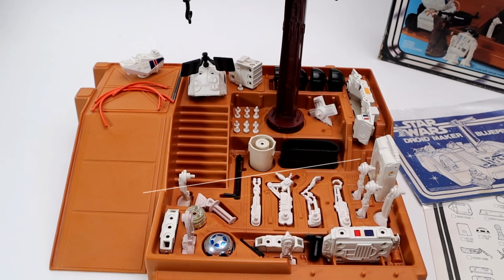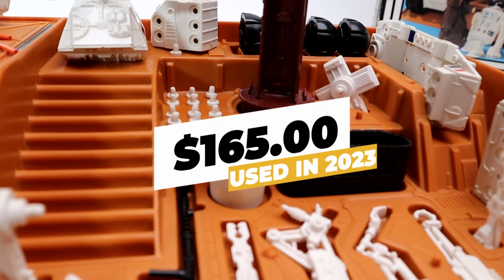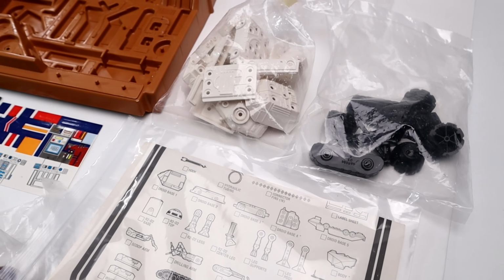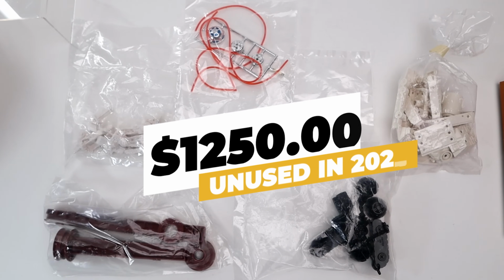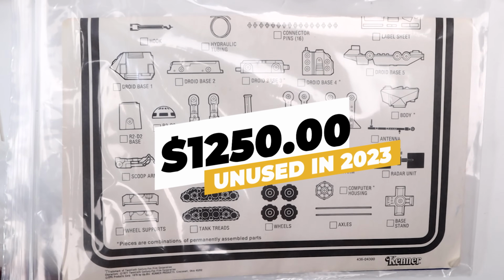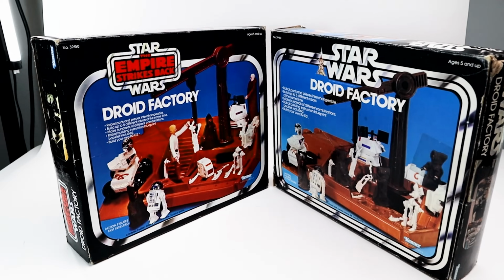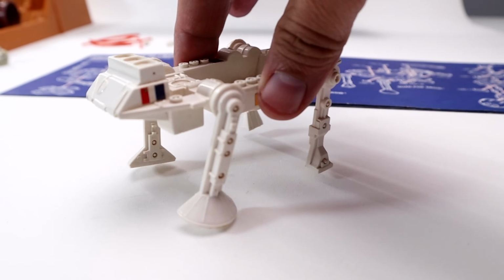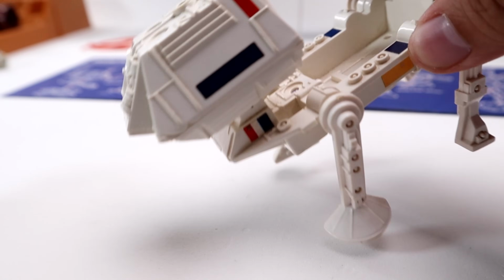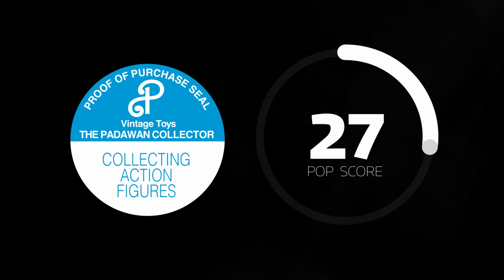I got one in complete used condition with paperwork and a good box for $165. But I also got one with unused complete content with a great box for $1,250. So not extreme nosebleed prices, but you're definitely gonna pay more for mint in sealed boxes. 4 POPs for price. The nostalgia factor. This playset has a high nostalgia factor for me and every Gen X kid. 5 POPs. So that brings the Droid Factory to a 27 POP score.